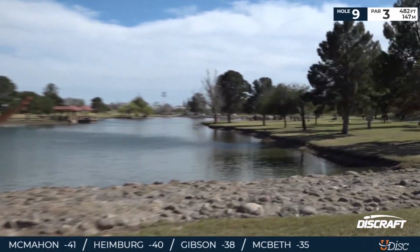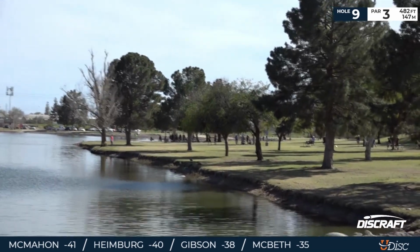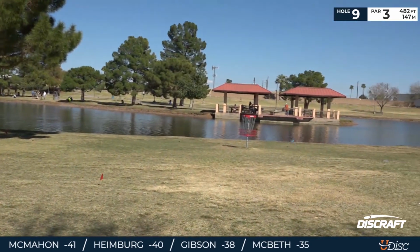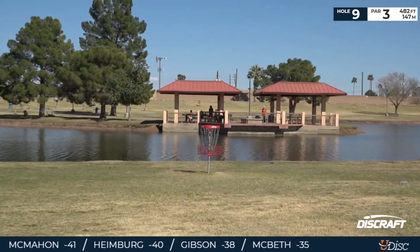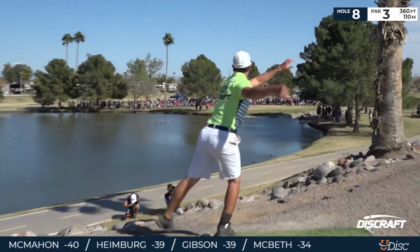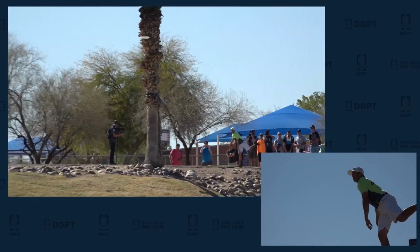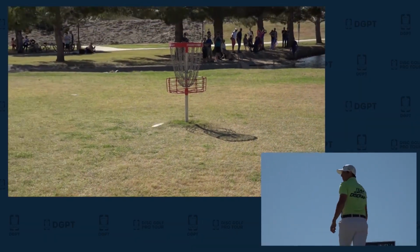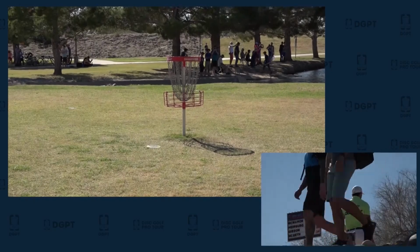McBeth likes to be aggressive here in years past, but that came out a little low. Oh my goodness. With the putter, I would expect the same kind of line. Low and straight and perfect for McBeth. What a shot.